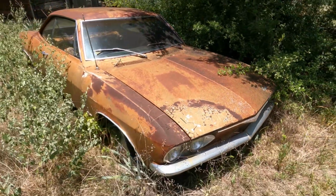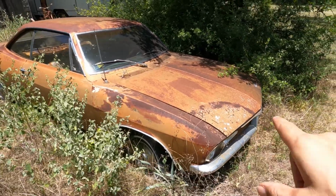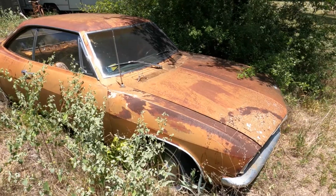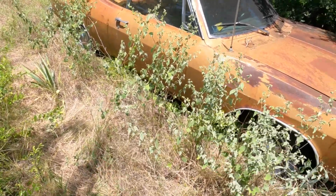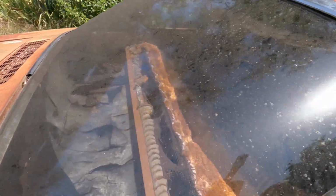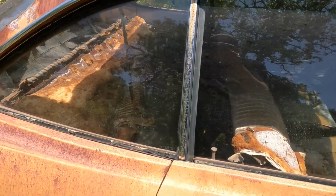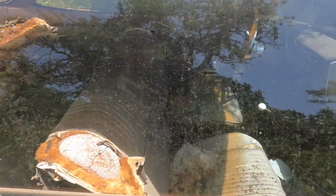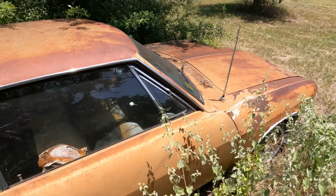This one though, I don't know. I like the patina, but it's borderlining on just actual rust. And you can see all this lovely stuff. That's why I'm rocking the cowboy boots and long pants. This one has seen better days. You can see in the back, it has definitely been leaking, and it is pretty nasty in there. A little stick shift. So, neat old Corvair.